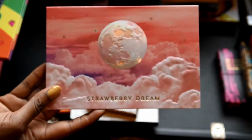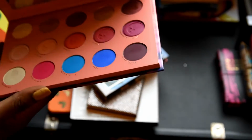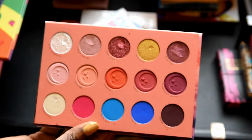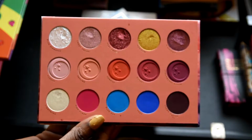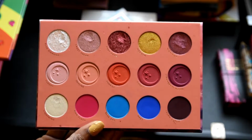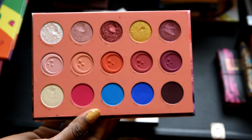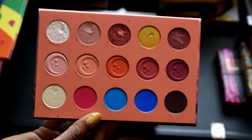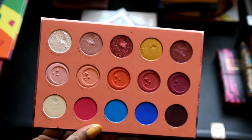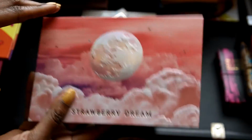It'll show up eventually. This is my first palette that I got from Lunar Beauty, and this is the Strawberry Dream. I loved this packaging, so I fell into the void, and I also got it for a discount. This is actually a really nice palette. The thing that I don't necessarily like about this palette are these 2 blues. They don't actually work in your crease. They only work on your lower lash line really, which, like I said in the review, I understand because that's mainly how the brand owner would use them. So definitely love this palette. I would definitely recommend it, and I did do a 3 looks 1 palette and review on it in case you are interested.